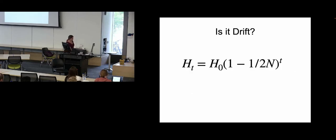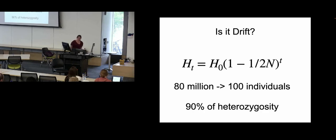We also had someone ask: what would happen if all of your freshwater mussels died off after the dam was formed, and then they got replaced by a very small population, an extreme bottleneck? We could have 80 million individuals go down to 100 individuals, and based on the population genetic equations, we should still have 90% of our heterozygosity left. It won't take it down to 0. There's only so much that genetic drift can do in a short time period. So genetic drift cannot cause genetic diversity to go absolutely down to 0, and again, it would affect the genome as a whole, not just one region.